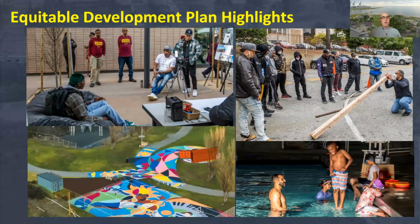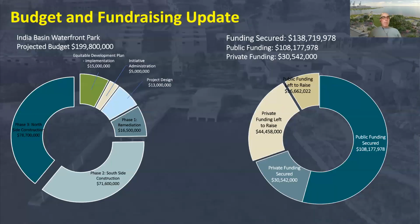Next slide, please. Last slide, quickly, about budget and fundraising. This is a $200 million project. $15 million we are investing back into the community by way of the EDP. We are really grateful for the public funding that we've received from the EPA, from the state and the governor's office, to our City and County of San Francisco, and then of course through private donations.